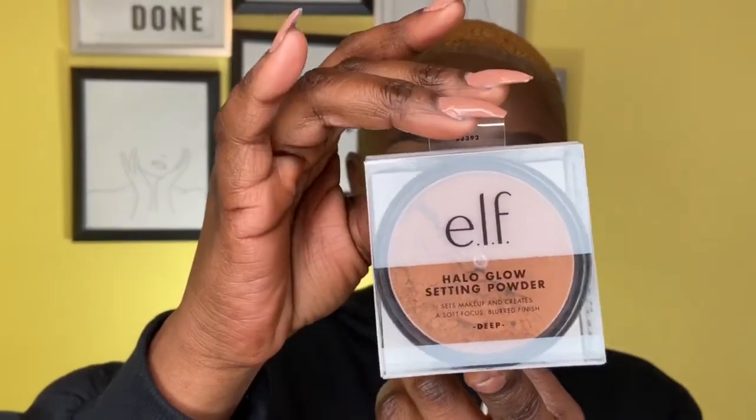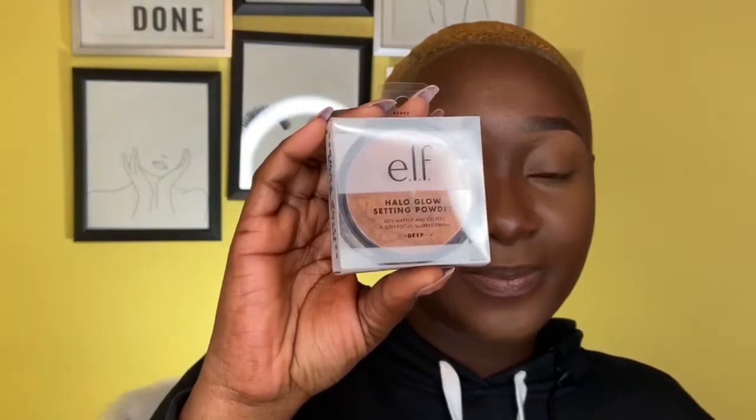So the next thing is their setting powder. This is the Halo Glow Setting Powder. It sets makeup and creates a soft, focused, blurred finish. This is in the shade Deep. I presume this was a darker shade because it's deep, obviously. And I think this is the last one that I saw. I'm going to use that to set the highlighted areas. I'm using the beauty blender.